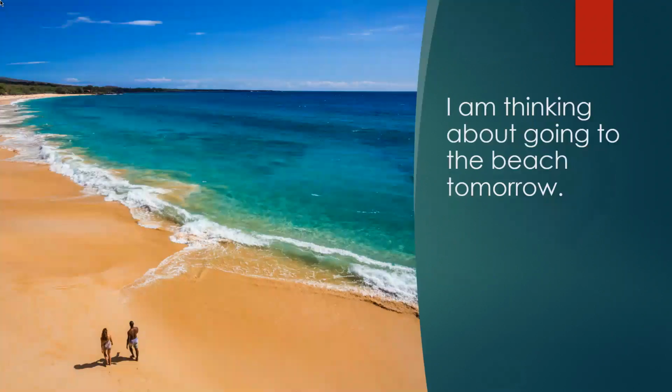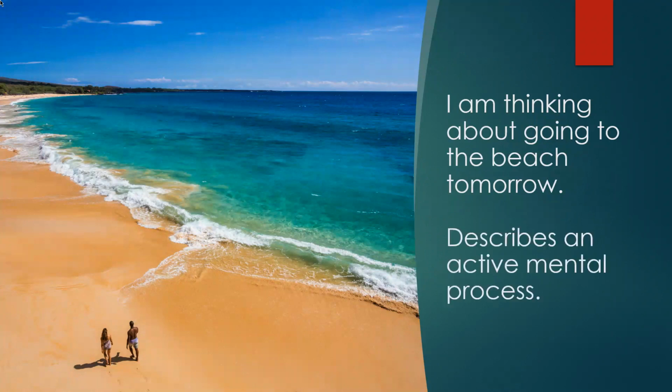You may hear a native English speaker talking about thinking in the present progressive, as in, I am thinking about going to the beach tomorrow. This is describing more of an active mental process, that the person is considering something.